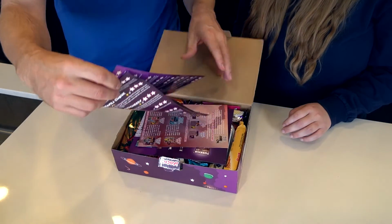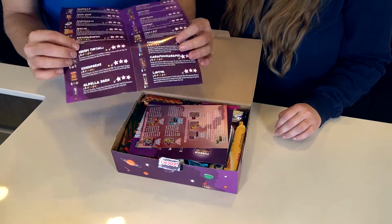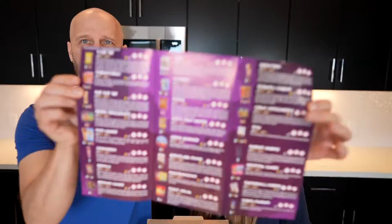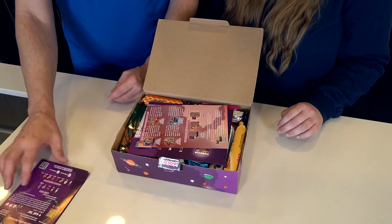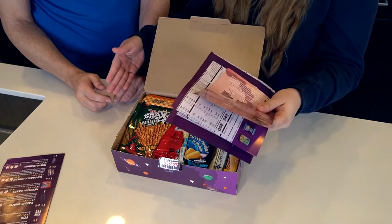Okay, nice. We got some paperwork here, all the information. Oh, there's a lot in here. That's a lot of different snacks. Can you do a quick count for me and see how many snacks are in there? Yes, 40, if I'm counting right. Approximately 40 snacks within this box. And we're gonna get through all 40 snacks in about 2 minutes. Yes, we're gonna try. Also, you can find this box on Amazon, if you're interested. Just search Turkish Treats.